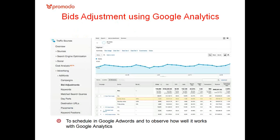So, in addition to these rules and to bid management, I will tell you a bit about bid adjustment using Google Analytics. Bid adjustment using Google Analytics will help you to observe the bid adjustment in Google AdWords. With the help of Google Analytics, and exactly this report, you may see what bid correction will bring you the highest revenue, and improve this info, making better bid corrections relying on this data.